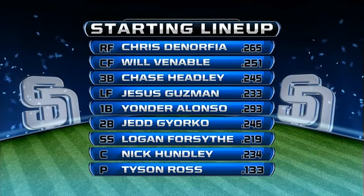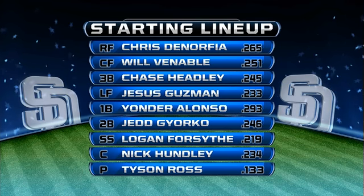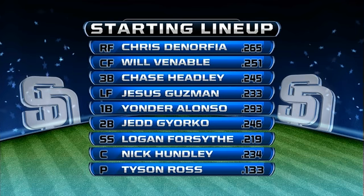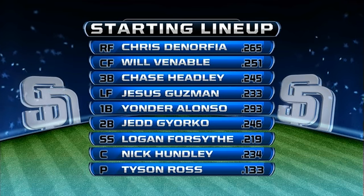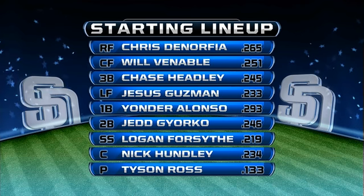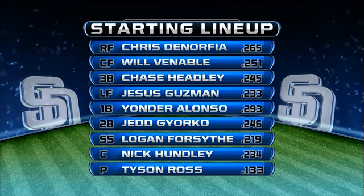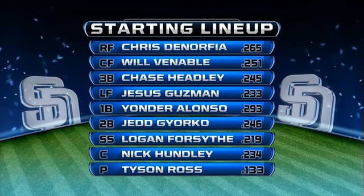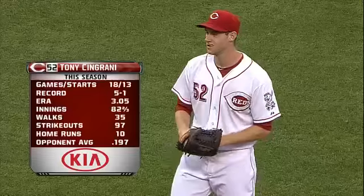Take a look at the Padres starting lineup put forth by their manager Bud Black. Former Red Chris Denorfia at the top, and then Will Venable, who led off last night. Then Chase Headley, Jesus Guzman in the cleanup spot, Yonder Alonso and Jedd Gyorko. And the bottom 3, Logan Forsythe, Nick Hundley, and the pitcher Tyson Ross. They will be the 9 facing off against the left-hander of the Reds, Tony Cingrani.